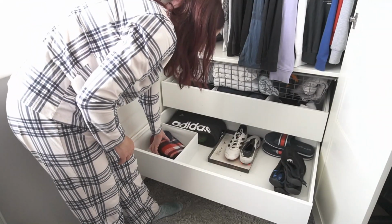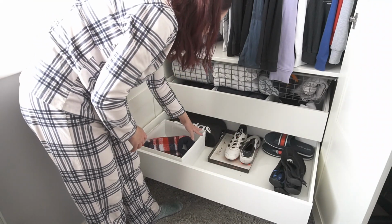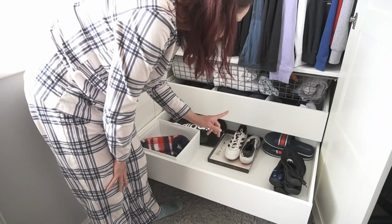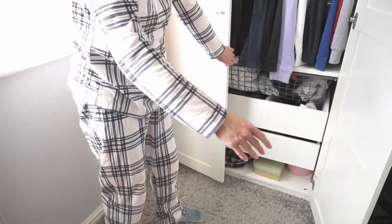And then at the bottom, he's just got another pair of slippers, and then he's got some shoes. He's got football boots, which he wears to school, and then he's got his flip-flops. And he's also got 2 pairs of trainers, but he's wearing those back and forth to school at the moment. I've got rid of quite a few things from their wardrobe now.